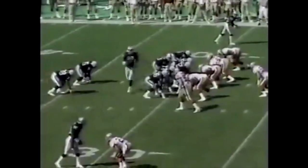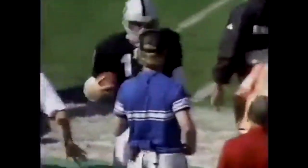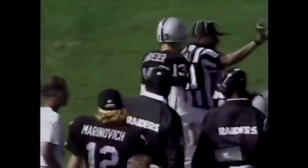Hernandez is split wide right. Second down, Schrader to throw. Has some time, but now is flushed out of the pocket and goes out of bounds. Back at about the 23-yard line. A loss of 4.